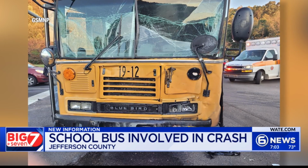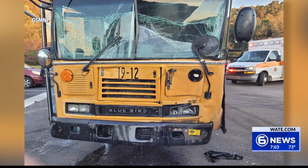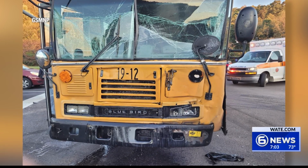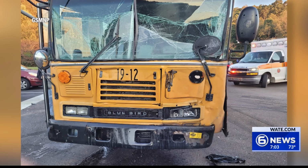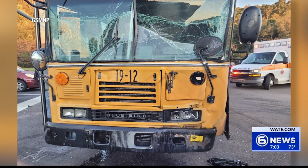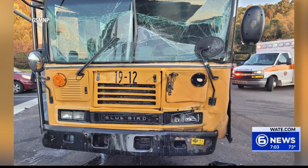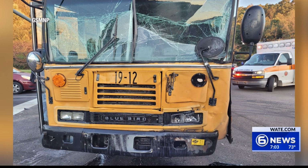We're told the pickup truck failed to yield to the bus and struck it out on Highway 92 near Jefferson County High School. As we mentioned, none of the students on board were injured. Very fortunate there. We're told they were all assessed by medical personnel as they were getting off the bus. The driver and 2 occupants of the truck that was involved were transported to the hospital. As far as their injuries go, we do not have any information at this time.